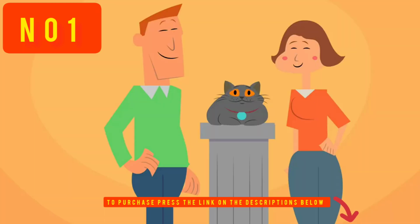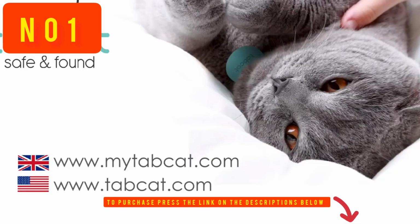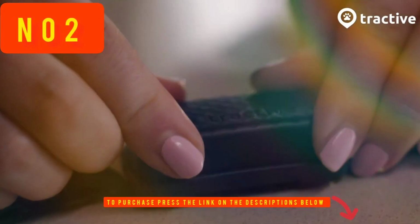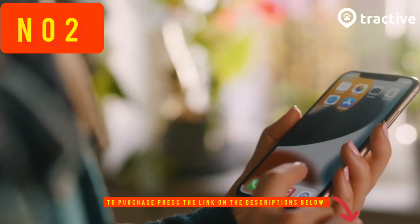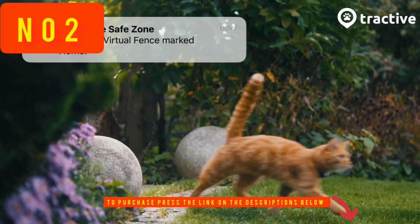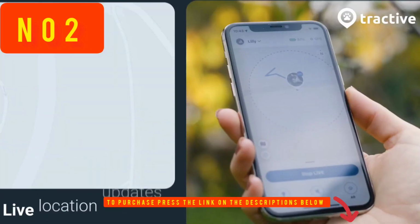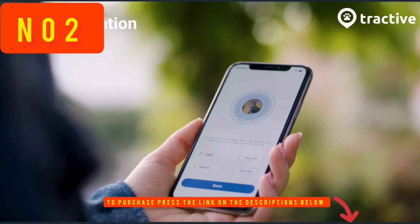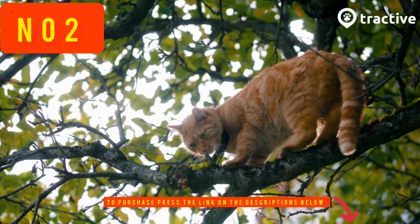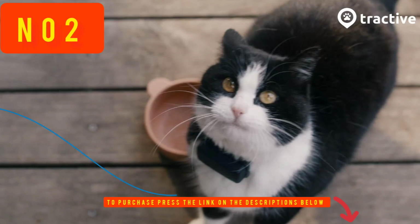Jane and Bill love Toby, and Toby quite likes them too. Tab Cat: Safe and Found. Perfect for cats, kittens, and moving home. We'll be right back.